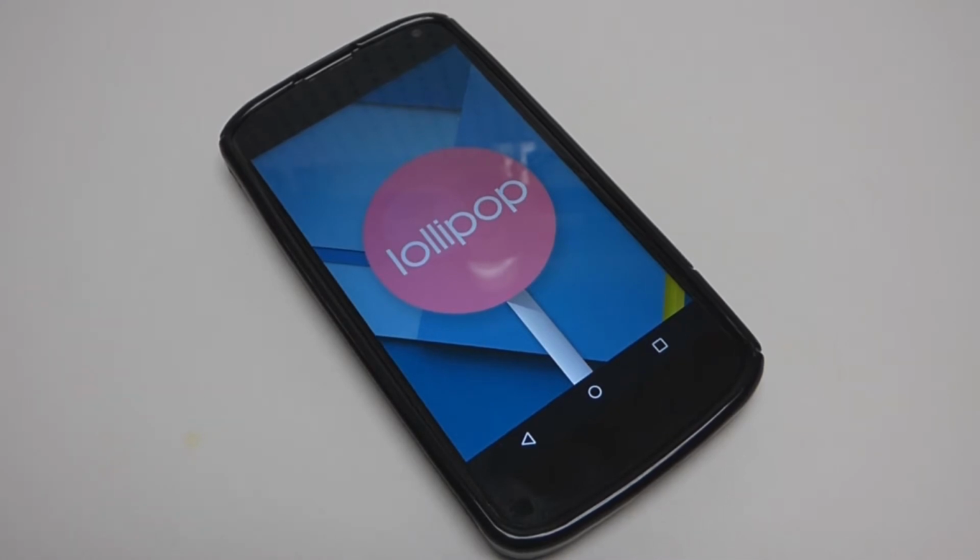So yes, I was one of the lucky few who got the over-the-air update to Android 5.0 Lollipop on my Google Nexus 4 very early on. I got it about a week and a half ago, and in this video I'm going to be telling you guys about how it has fared in that week and a half. And just to give you a short and straight to the point answer, it has not fared well. In fact, this is probably the worst experience I've had with Android ever, and that's saying something. So let me go over some of the things that I've been having problems with in this new update to Android.